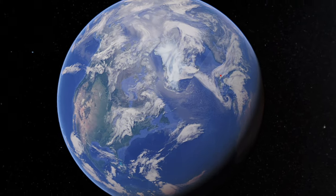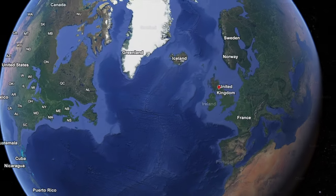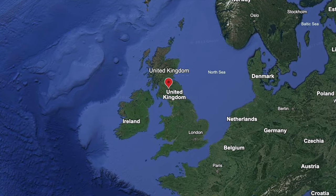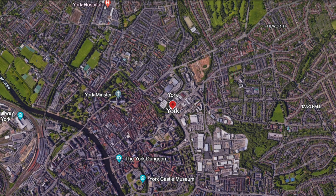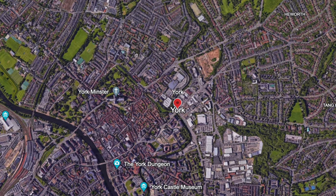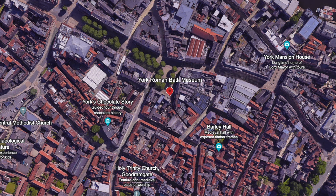Have you ever heard of the Roman Bath Museum in York, United Kingdom? It's a fascinating place that takes you back in time to experience the grandeur of the Roman Empire. Imagine walking through the same baths that were used by the Romans over 2,000 years ago.